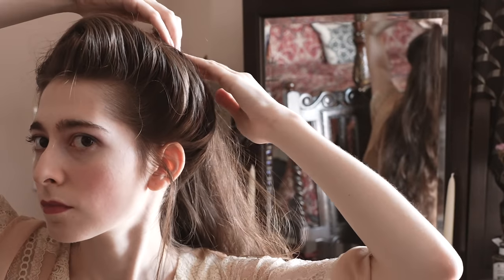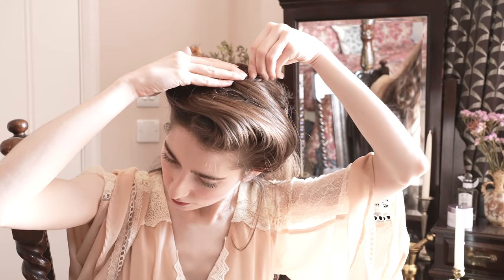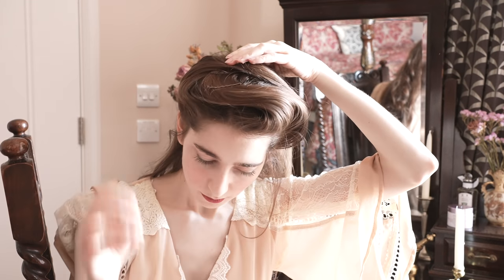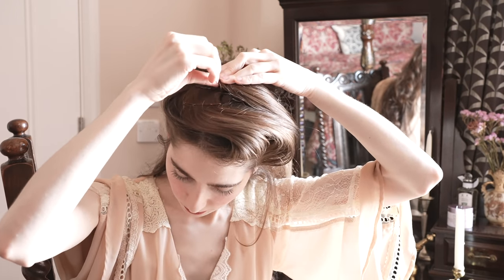You can also vary the height and the placement of these poofs. Different face shapes will be flattered better with either a higher hairdo or a wider hairdo, or different piles and configurations, asymmetrical, symmetrical, what have you. Next, I am taking one of these side bottom pieces, gathering that up neatly, and then pinning that again on top of the head.